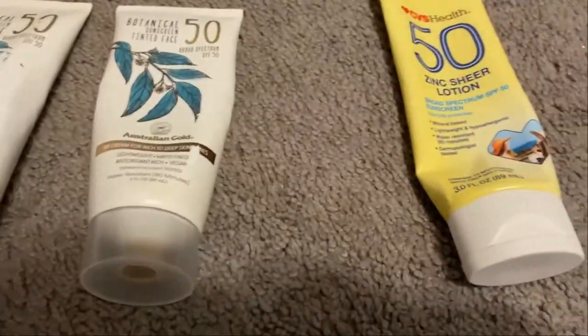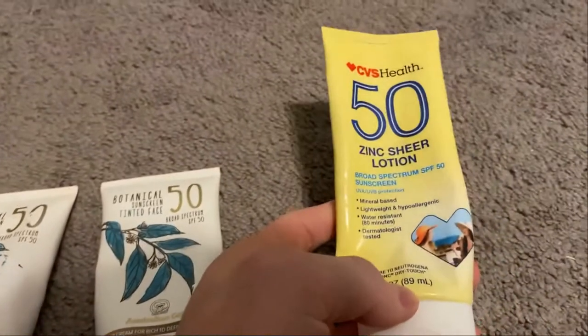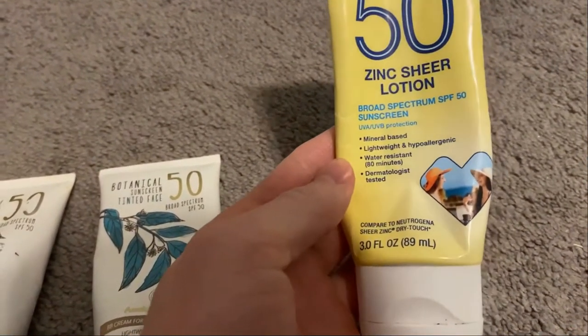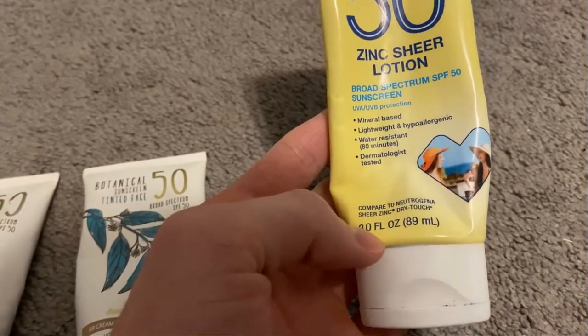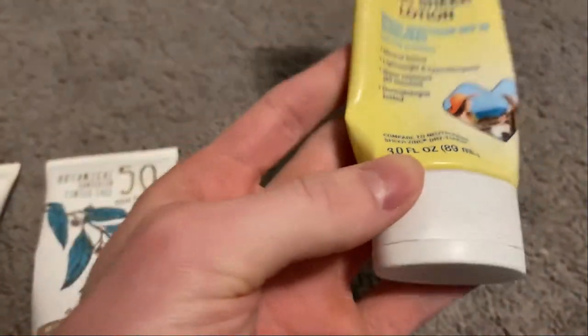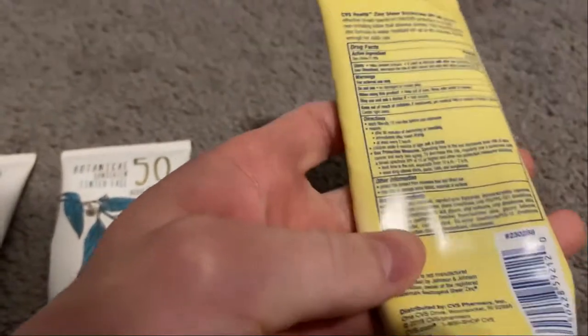Up next, and last for my mineral sunscreens, is the CVS Health SPF 50 Zinc Sheer Lotion. It's a mineral-based, lightweight, hypoallergenic, water-resistant sunscreen. It is supposed to be a dupe for the Neutrogena Sheer Dry Touch, and it definitely is. It is just zinc oxide in this product.